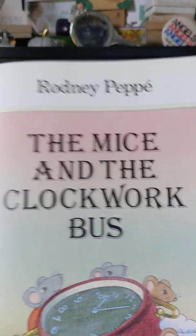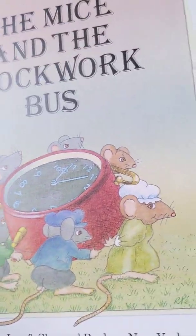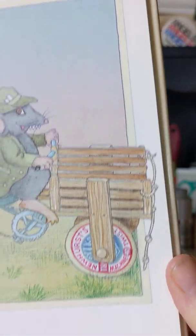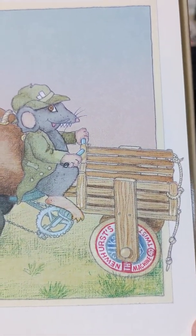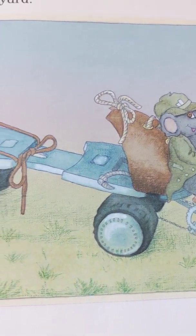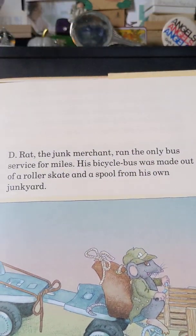This is a storybook. I don't even think that your parents know this one, even though it was probably written about the time they were children. But anyway, here's a picture of the mice carrying a clock. Wait till you see. Look at this. Can you see this? Look what it's made out of. Can you see the different parts of it and figure out what everything is? Isn't that cool?